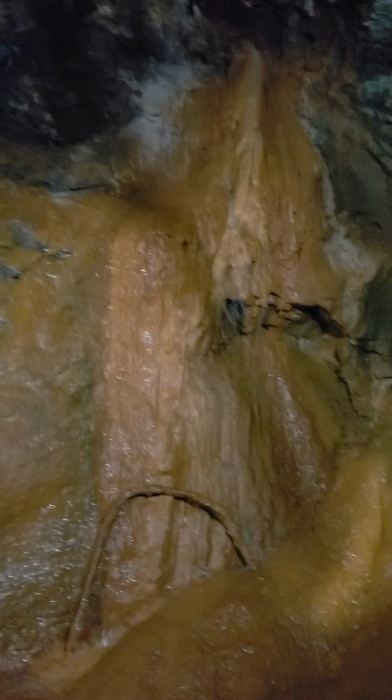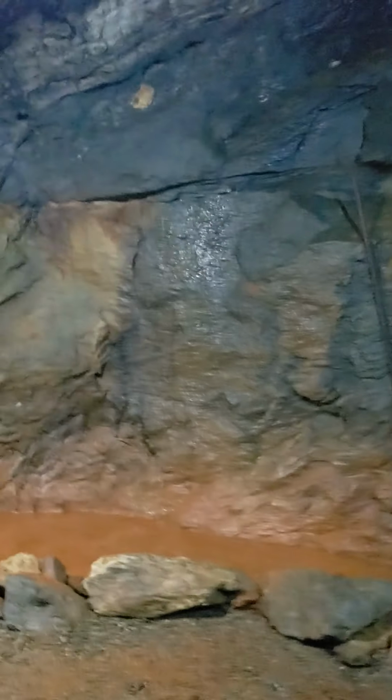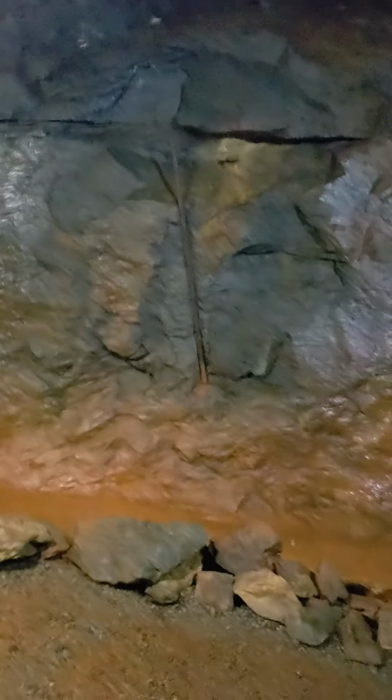Look at that. That's how G and Papa get their water. Rainwater comes down, but it hits a sulfur patch on its way.